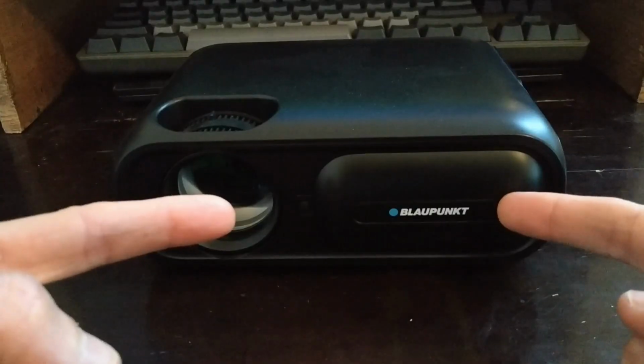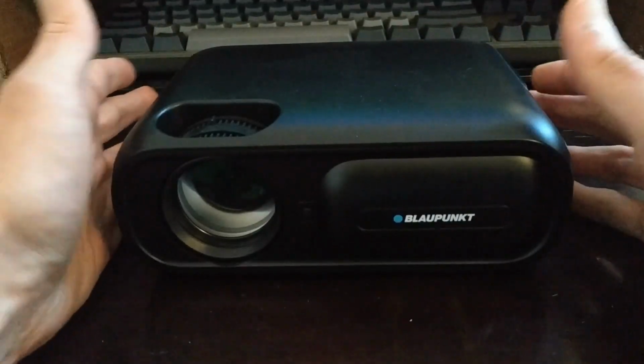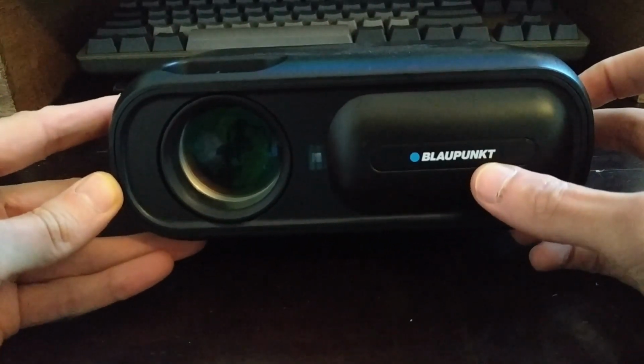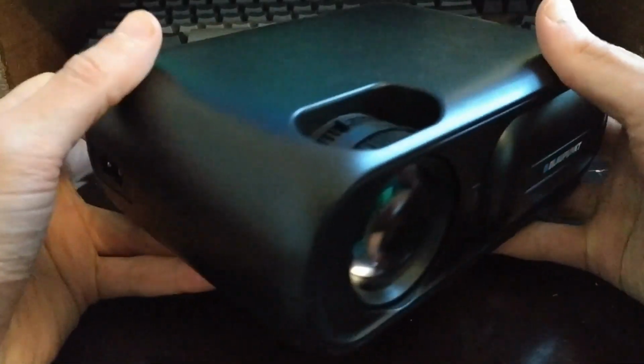We are looking at a projector today, a very cheap one and probably not a very good one, but we'll find out. Basically this is the Blaupunkt. Pretty sure you can get this brand from Aldi. I did not buy this projector at Aldi. This projector was actually given to me by a friend.